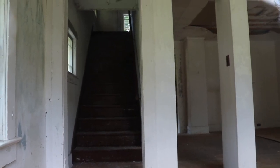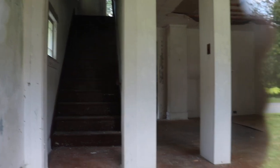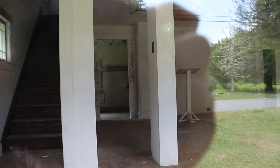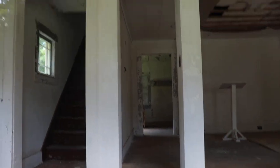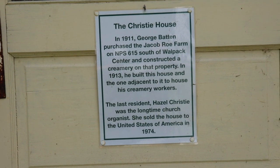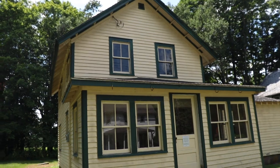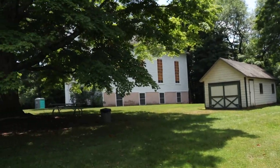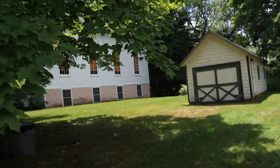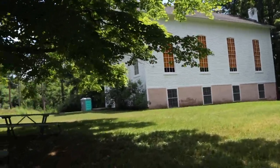This is the front of the building. Got the staircase right there. Let's go check out the church over here.